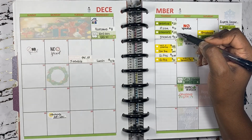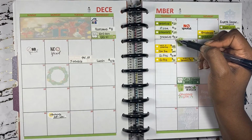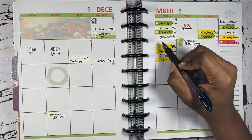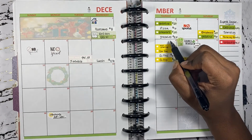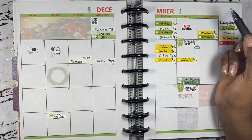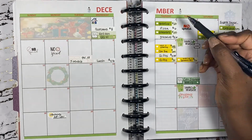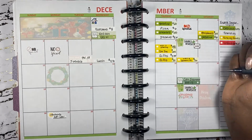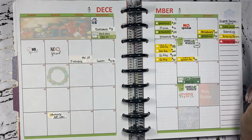For groceries, I actually spent $108.24, and I took the $8.24 out of personal spending because I did only have $100 remaining for groceries. So technically I went over for groceries this week, but I did cover it with my personal spending. And then on the 3rd, I had a no spend day, which is great.